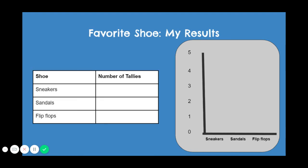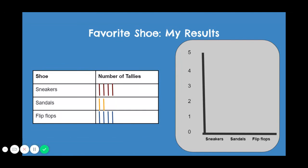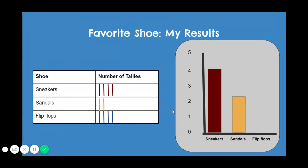And lastly, here are my results for my favorite shoes of family members and friends. For sneakers, I had 4 friends say that that was their favorite, 4 tally marks to represent. For sandals, I had 2, and for flip-flops, I had 4. It looks like I have a tie between sneakers and flip-flops. They both had a result of 4 people who preferred that shoe. So again, my bar graph is going to match my tally chart. Sneakers should be up to number 4. Sandals should go up to number 2. And flip-flops goes up to number 4.